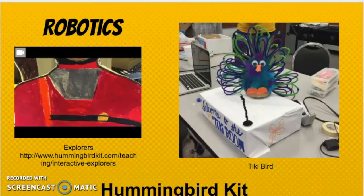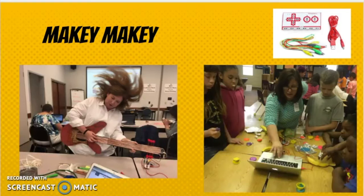Robotics. That's a good thing to have in a makerspace because you can do a lot of things and you get to learn a lot of different things with that, like computer science. It's a really good STEM or STEAM activity. Makey Makey is an inexpensive thing to put in your makerspace. So I would say this is definitely an item you would want in your makerspace. And our students will be using Makey Makey throughout our camp.